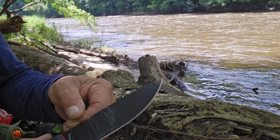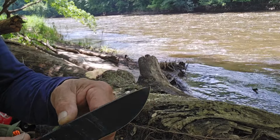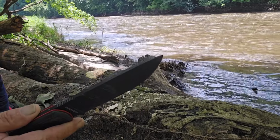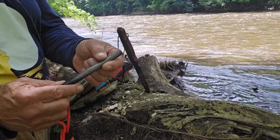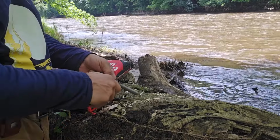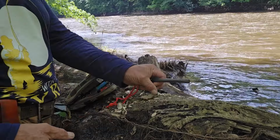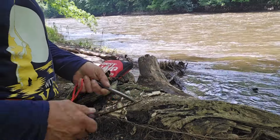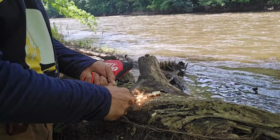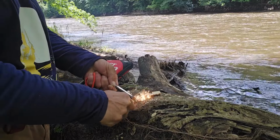Now the one issue I have is, like I said, I like ferro rods. This, I'm not sure, will strike a ferro rod. Let's see. So I got my ferro rod here. This is an Eric's Lights. I like theirs. Ooh, wow. Who am I to complain? Yeah, look at that. That surprised me. It doesn't feel like it would do it. Look at that.